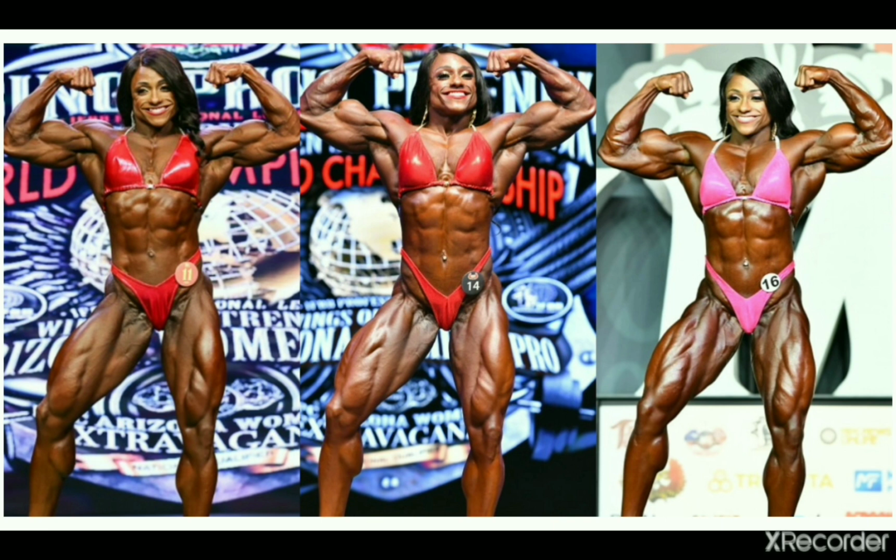And in the middle of the screen, we have the 2021 Rising Phoenix version. Possibly Andrea has made some improvements, right, from the previous year. We are gonna see. Also very conditioned and some great lines on her. And on the right, the recent 2021 Olympia version. Not necessarily the most conditioned, but sure, she was a little fuller.